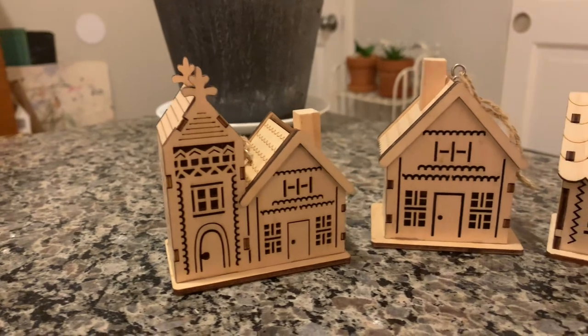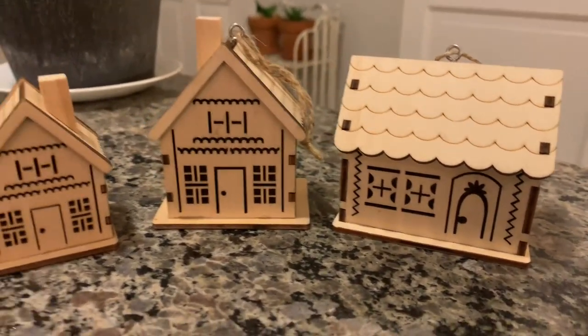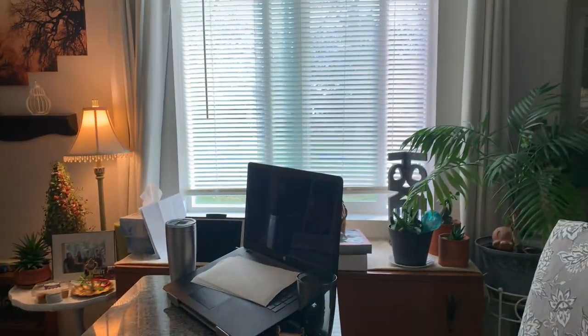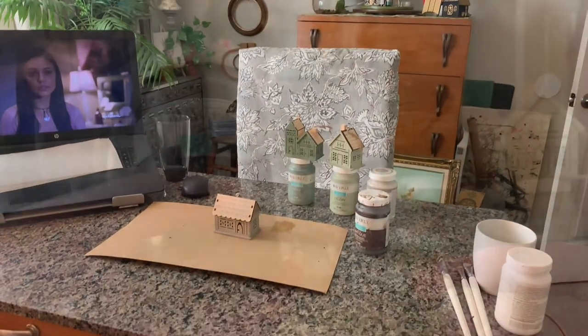I picked these little houses up from my local thrift store on half-off day, so I paid 25 cents for each one of these. Let's get cozy in my little office on a cool day and make us some Christmas crafts.